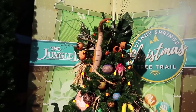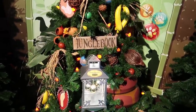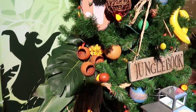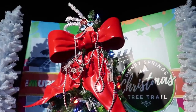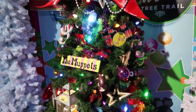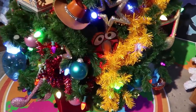I am really enjoying this Christmas tree trail and all of the different theming that they have on these trees, because it's really neat what they picked out to represent each character and or movie. Heck yeah. The Muppets. And I can't think of a better person to serenade us as we look at the Muppets tree than Bruce Springsteen. Hey, there's Gonzo.